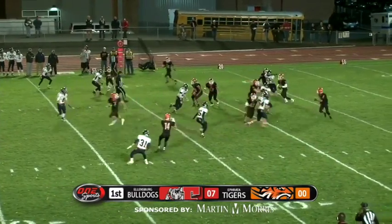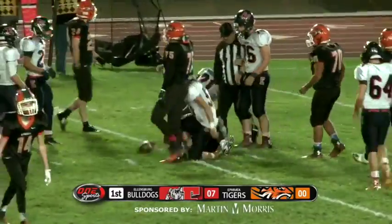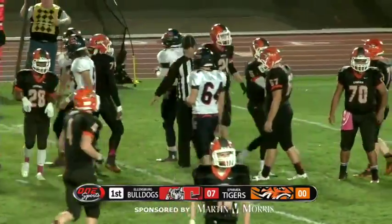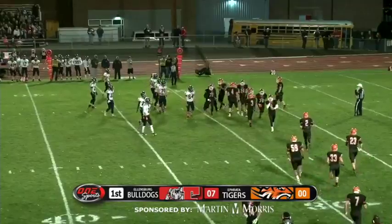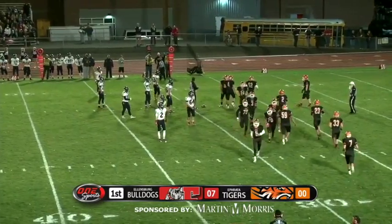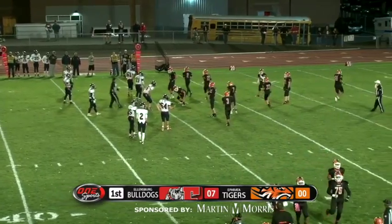Strowski drops back, getting pressured. Tries to break out of it. He is sacked. Strowski was the ball carrier. Somehow he was moving forward on that, luckily, so able to gain a yard. Yeah, so I guess not technically a sack, but it'll bring up 4th down nonetheless.